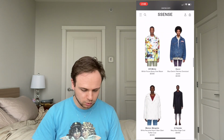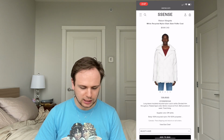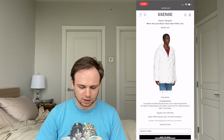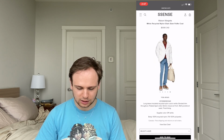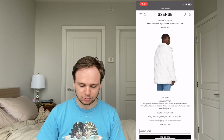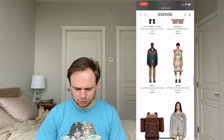What else? I really love this too. Margiela White Recycled Nylon Glam Slam Puffer Coat. Where would I go with this? I don't know. Would it look kind of nasty after a couple wears? Yeah, but is it cute? You best believe.